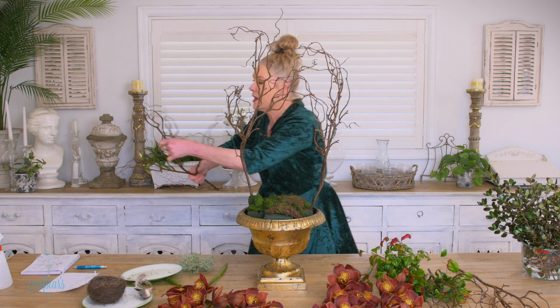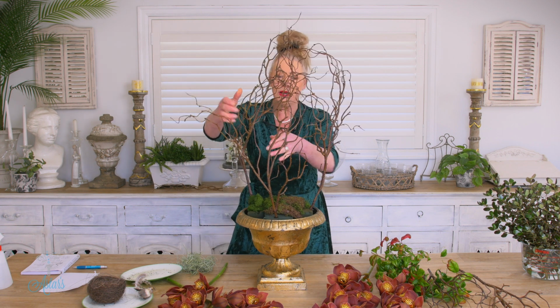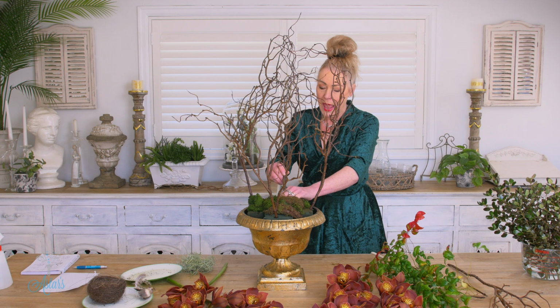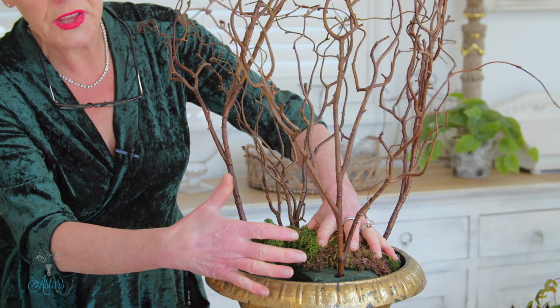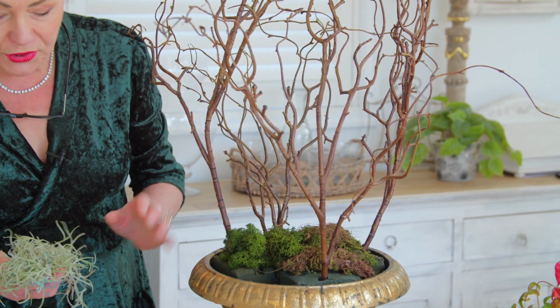Now with this one here, I'm just going to move that so that it comes in like so. And don't worry about these being all over the place because it doesn't matter. Now I've got a little space over here and I'm just going to use the smaller one. Now, I've just filled the whole cavity of the container with some wet oasis. And I just put a little bit of moss on the top of it.